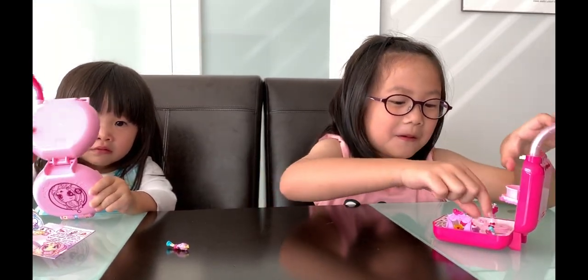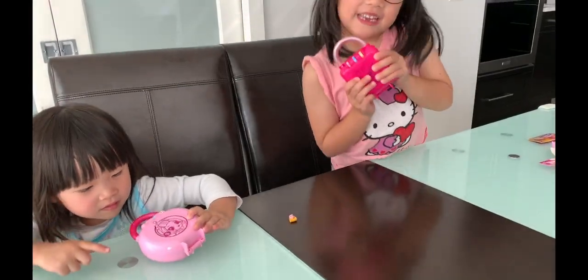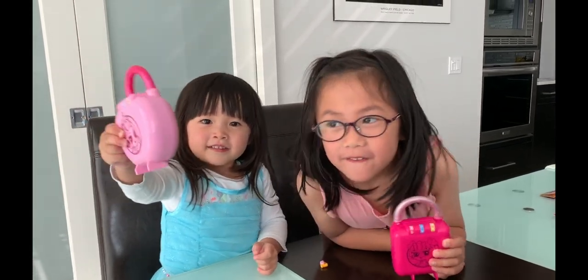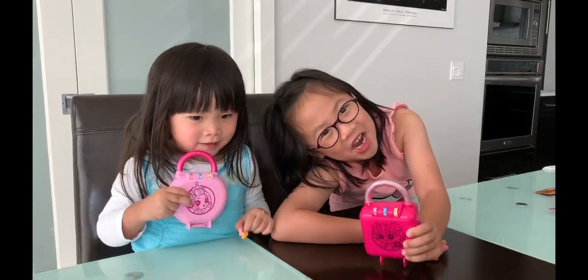Okay, so that's for today, right? Yep. We're opening, what is this called? Shopkins Secret Mission Accomplished. Say Shopkins Little Secrets. Shopkins Little Secret Mission Accomplished.